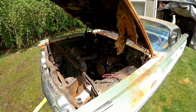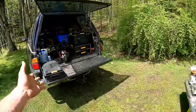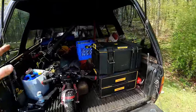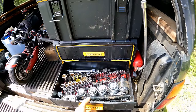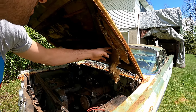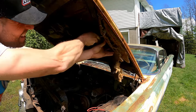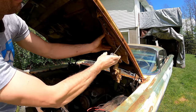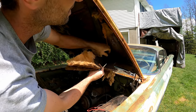Start with those spark plugs and I suppose cut this off out of our way. Got our workbench right behind us, Tundra full of tools, got the scooter, all the supplies we could possibly need. He's also got some tools inside too. I don't know if he wants this going, but it seems like a hazard and it's kind of in the way. Could always be replaced or glued back in place if you really wanted.